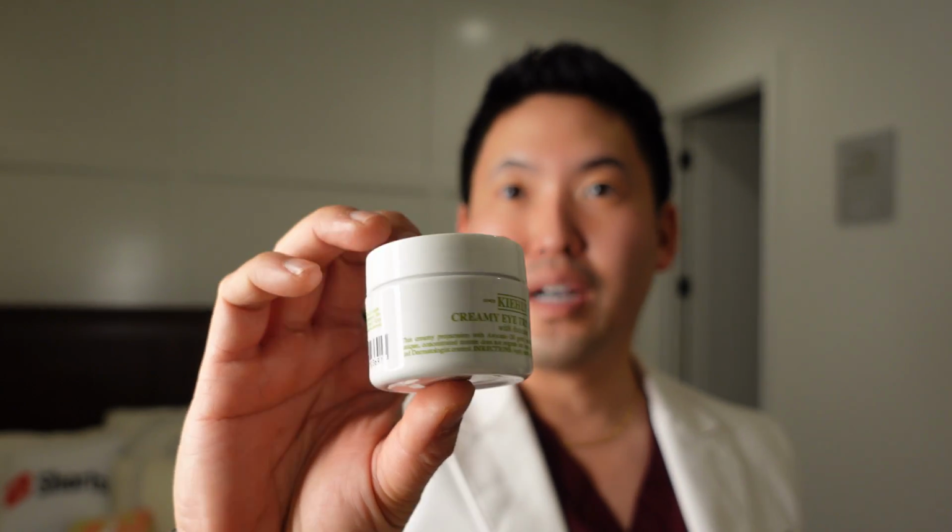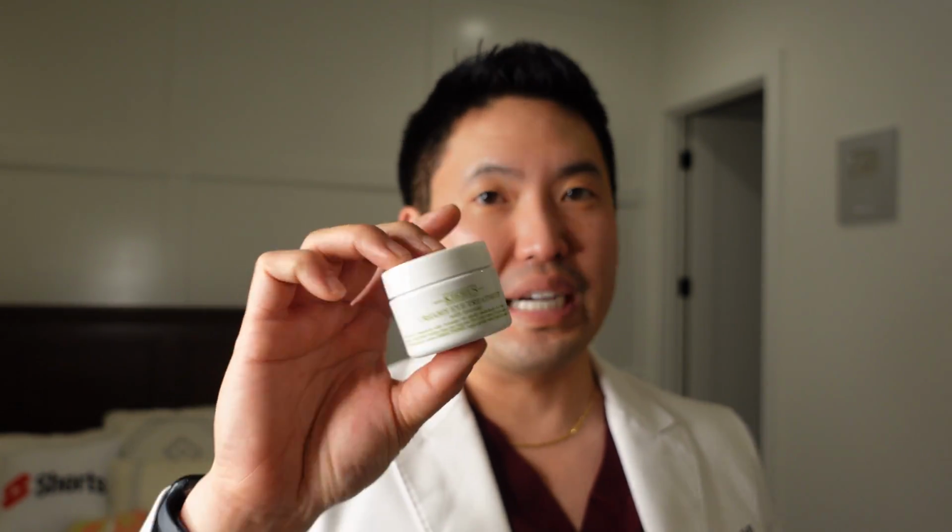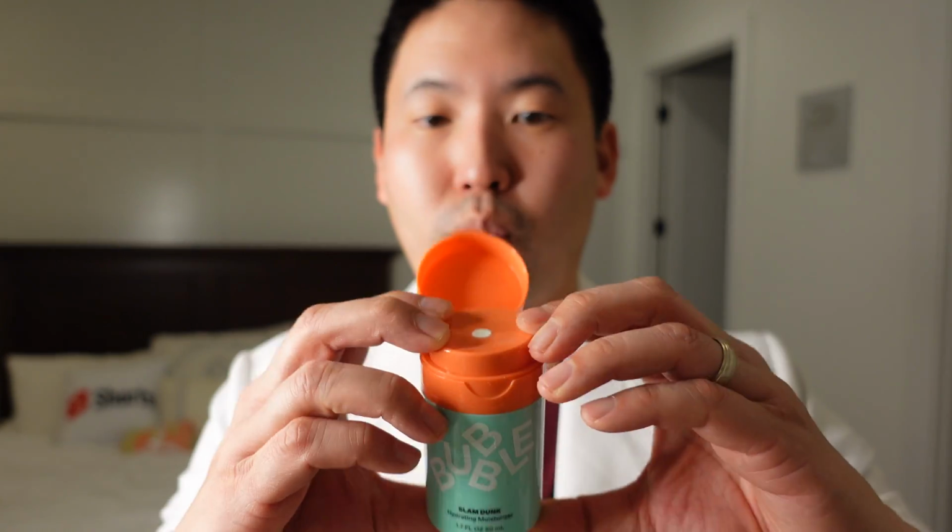This one has the avocado in it, and I just love that for around the eyes. It has glycerin, shea butter, evening primrose oil, Hoya lacunosa flower extract. I was trying to look up why they are so proud of this ingredient, and I couldn't find anything of significance on PubMed. A lot of these botanical ingredients might have more anecdotal evidence, but not so much hard evidence and studies.